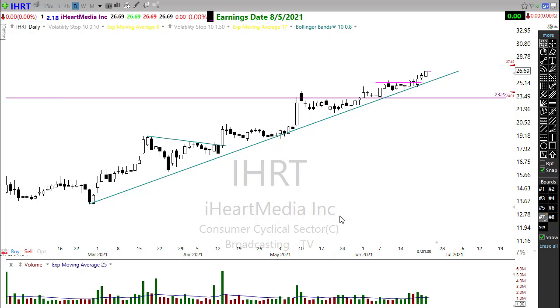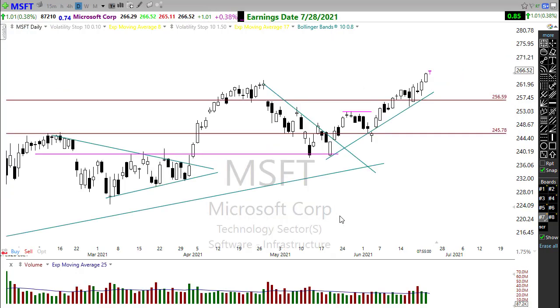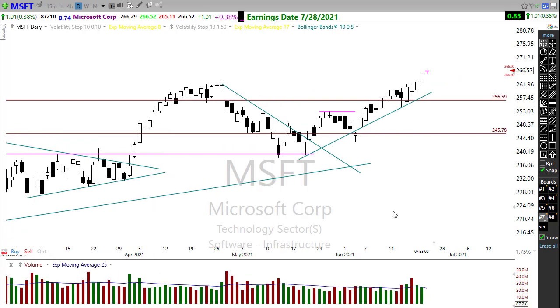Then, of course, I have mentioned Microsoft and Apple here recently as potential buys. Microsoft now reaching out to new record highs in that chart. I think at this point I would want to wait for a little rest or consolidation, a pullback, see if we can come back and engage this trend in here and look for the next entry into that trade.